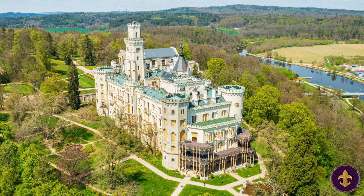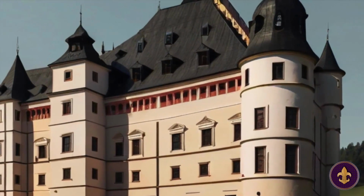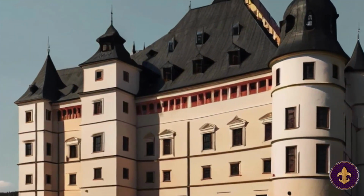However, it wasn't until the 19th century that Hluboka Castle achieved its present-day iconic appearance. The Schwarzenbergs, who still owned the castle, wanted a new look. Something more fitting of their status at the time, and something more up-to-date.